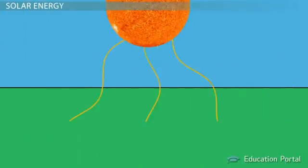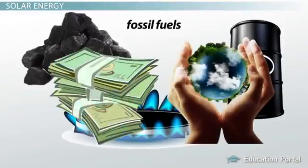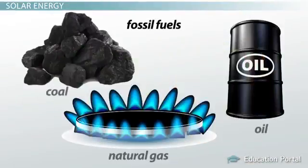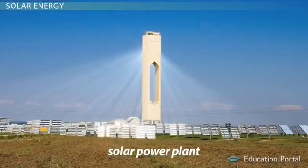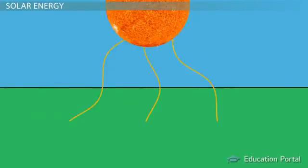The trick is discovering efficient and practical ways to harness the energy from the sun. Now currently, solar energy only meets a small portion of our energy needs. However, thanks to growing concerns about the cost and environmental impact of burning fossil fuels, such as oil, coal, and natural gas, harnessing usable energy from the sun is getting a closer look. One of the great things about solar energy is that we can use both simple and complex strategies to capture it and use it for heating.